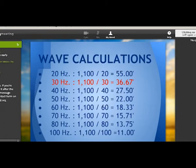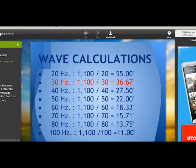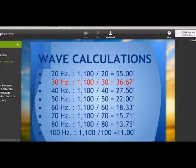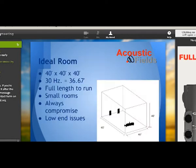Okay? Let's look at some other calculations. Look at 20 cycles. Long, long wave, 55 feet. 30 cycles, which we went over, around 37 feet. 40, 27 and a half feet. So unless we have a room that can accommodate those dimensions of length of wave, then we have issues. And those issues can cause all kinds of things.